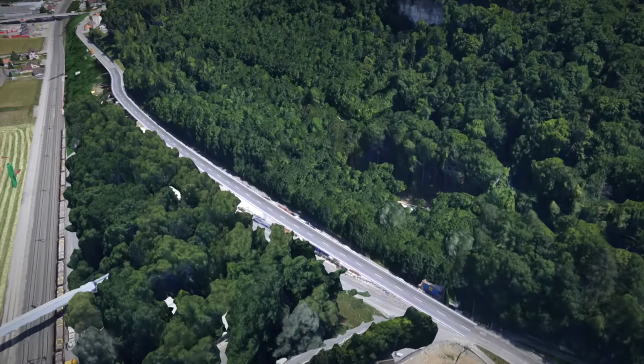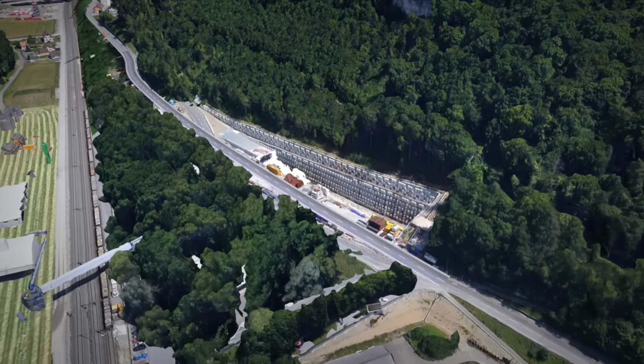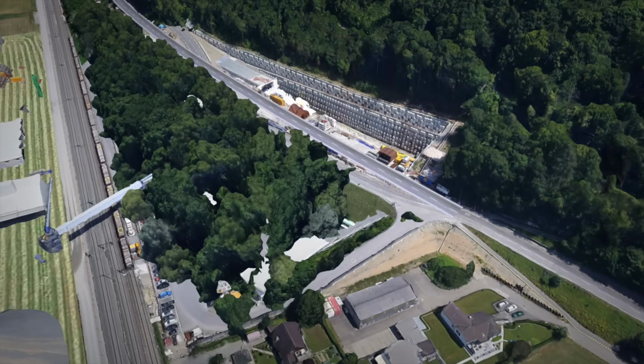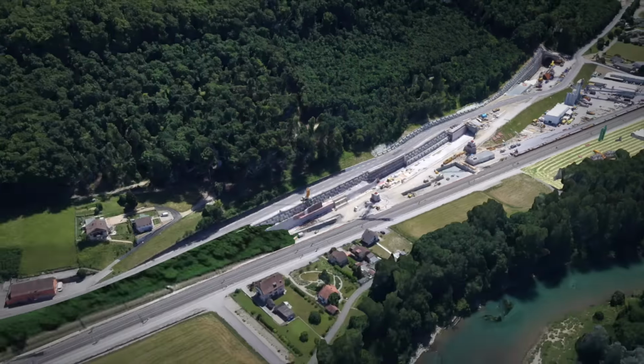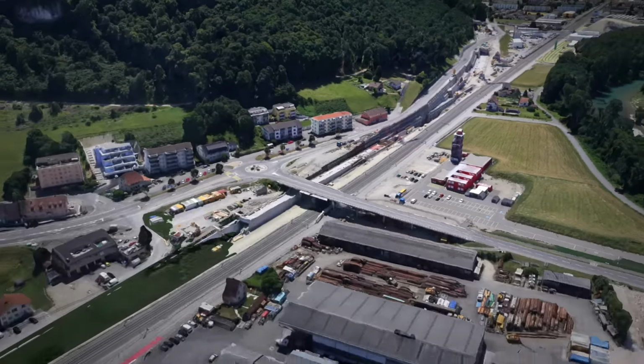A huge excavation was carried out on the slope of the Eppenberg at the eastern portal, where the TBM will later be assembled. For the construction of the cut-and-cover section, the slope was secured with a variety of techniques over a length of over 300 meters. The heavily used main road had to be relocated several times.